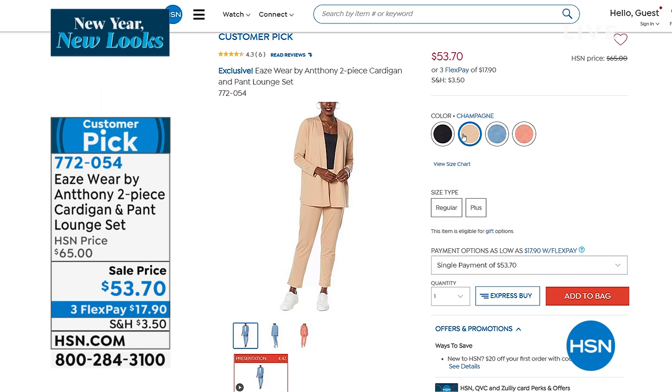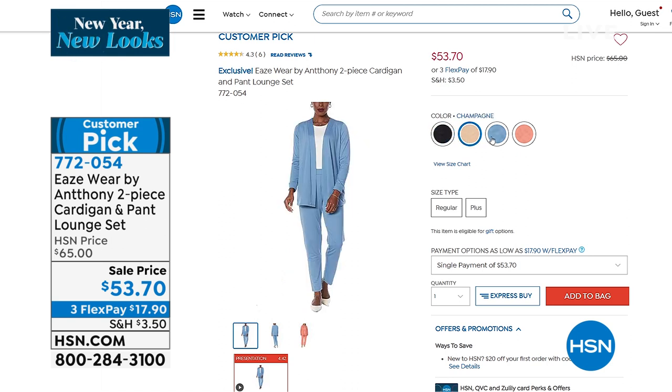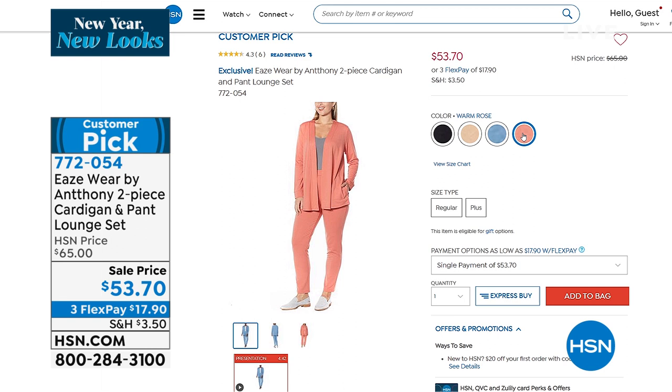And that's all the same color. So it's black, champagne, blue, and a denim. And then we also have it available in this warm rose that actually matches the blush tone. So, okay, we are now going to move right into the leggings.